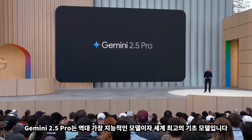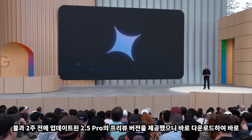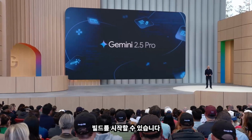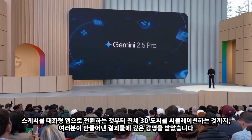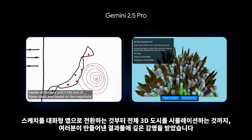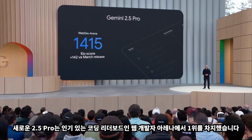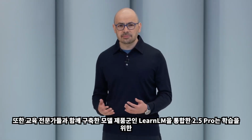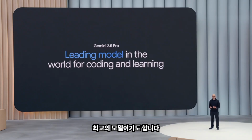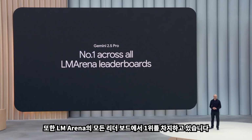Gemini 2.5 Pro is our most intelligent model ever, and the best foundation model in the world. Just 2 weeks ago, we shipped a preview of an updated 2.5 Pro so you could get your hands on it and start building with it right away. We've been really impressed by what you've created, from turning sketches into interactive apps to simulating entire 3D cities. The new 2.5 Pro tops the popular coding leaderboard Web Dev Arena. And now that it incorporates LearnLM, our family of models built with educational experts, 2.5 Pro is also the leading model for learning. And it's #1 across all the leaderboards on LM Arena.